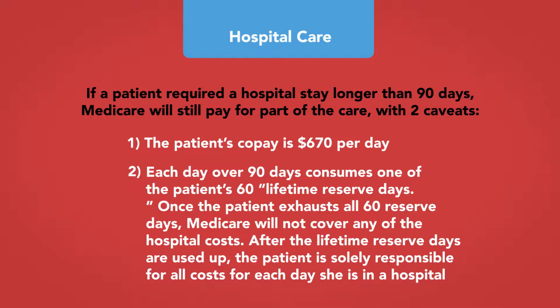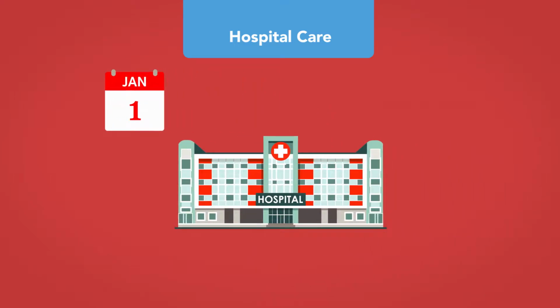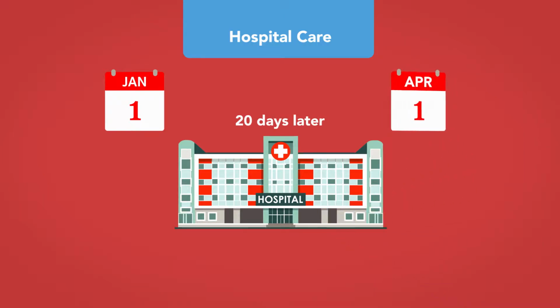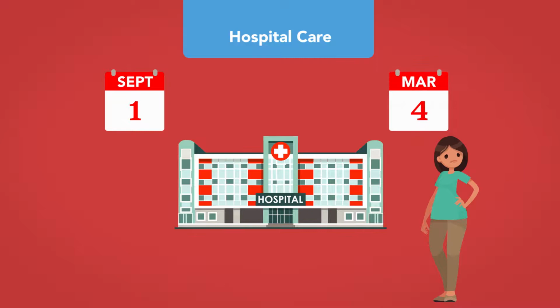Let's take a look at an example. Assume that Betty, who receives Medicare Part A, enters a hospital on January 1st. She's released on January 21st or 20 days later. She's then readmitted on April 1st and stays until June 15th, or 75 days. She's then admitted again on September 1st and stays until the following March 4th, or 184 days.